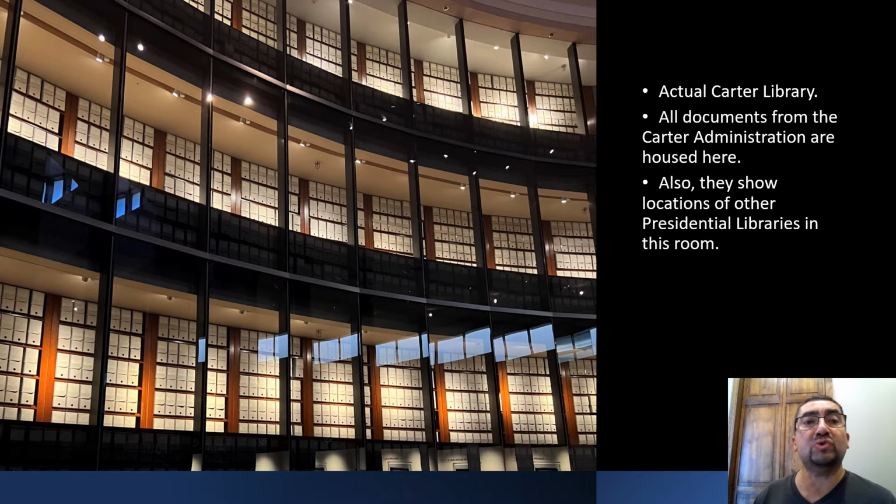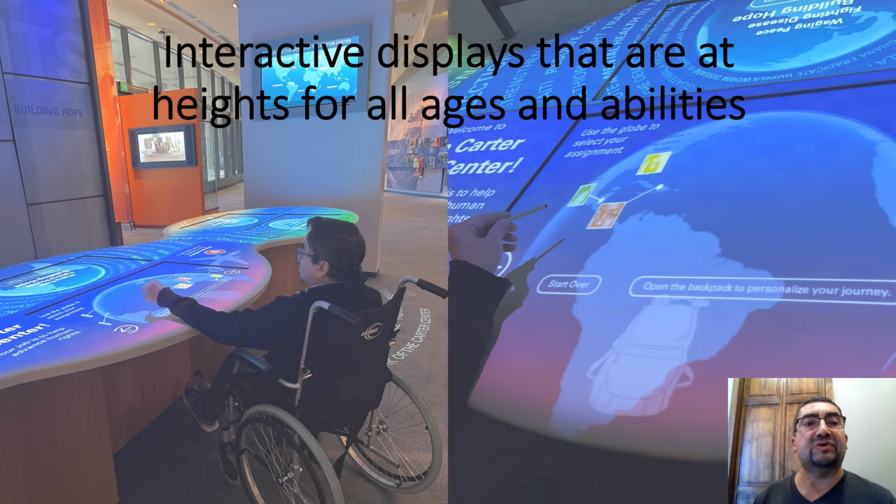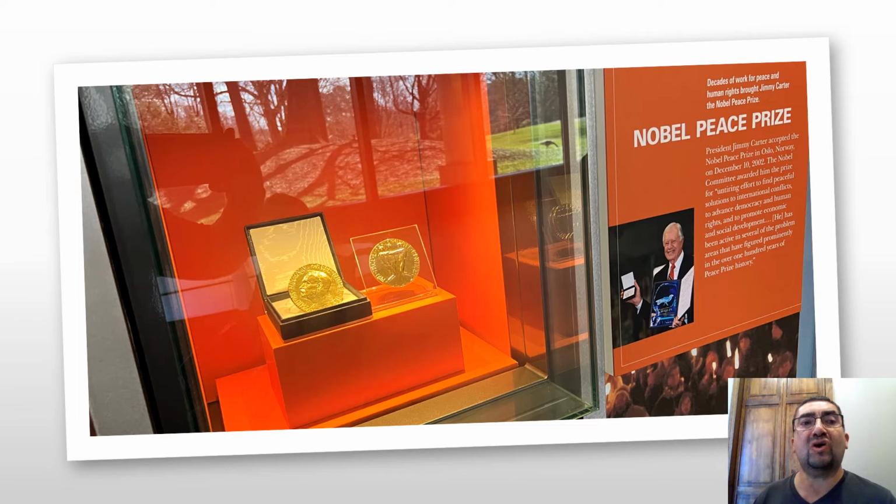This is the actual Carter Library. All documents from the Carter administration are housed here. Also, they show locations of other presidential libraries in this room. Interactive displays that are at height for all ages and abilities. This is Carter's Nobel Peace Prize.